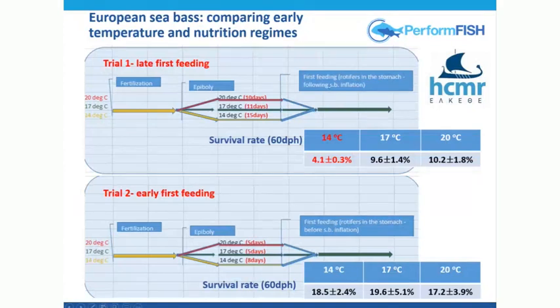It was only after 17% of developing larvae had gone through the swim bladder inflation. So that is a very late first feeding. In the second trial, we had a standard rearing protocol with early first feeding before the swim bladder inflation.